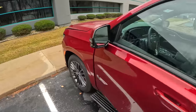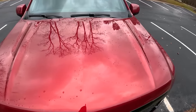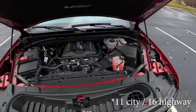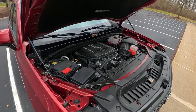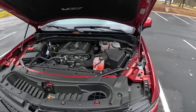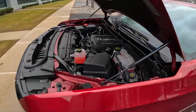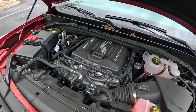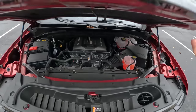Pop the hood, take a look at that 6.2 liter supercharged V8. Fuel economy, about 10 miles to the gallon in the city, about 15 on the highway, if you're lucky. Wedged back there nicely over that front axle. Fantastic engine, handmade in the performance build center.